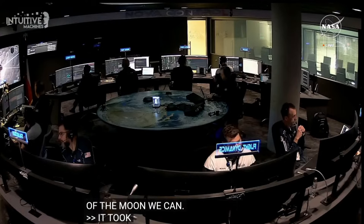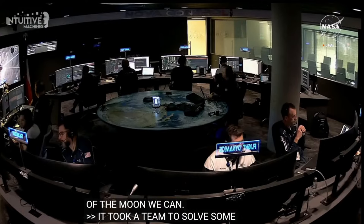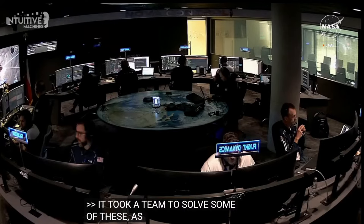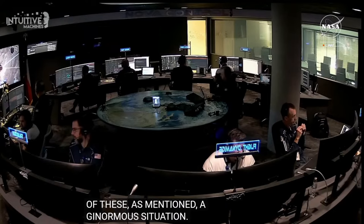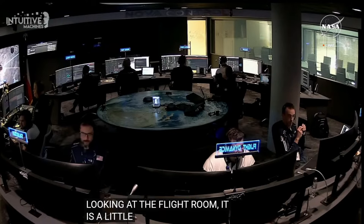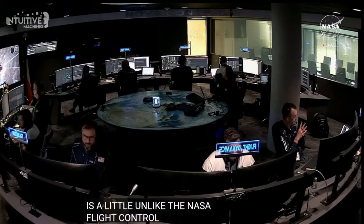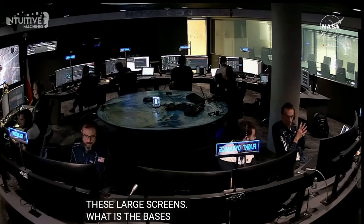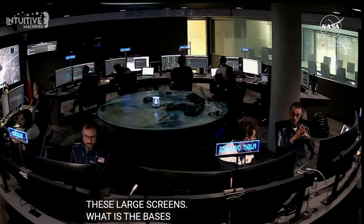Now, you talked about the design of this room, fostering that collaboration. It's a little different from what I'm used to over at the International Space Station Flight Control Room, where you have consoles that are facing towards large screens. What exactly is the logic behind this particular design? Really, we wanted to get everybody together, where we're a small company. There's not a lot of us. Agility is our strong suit in this situation. And this room really suited us.